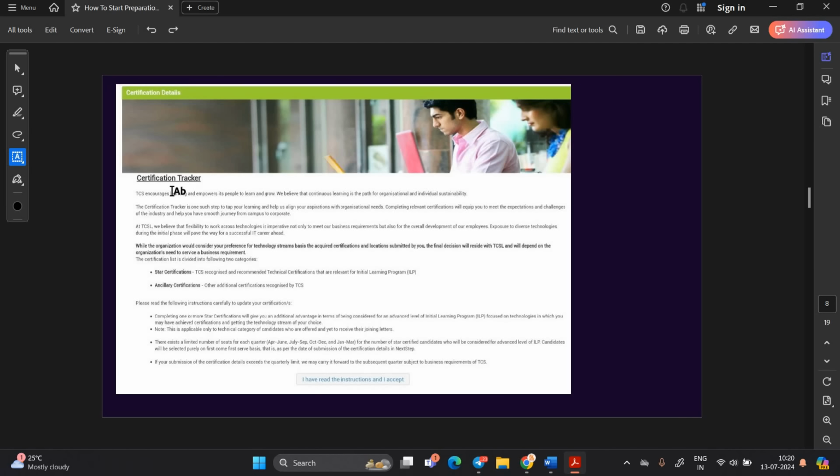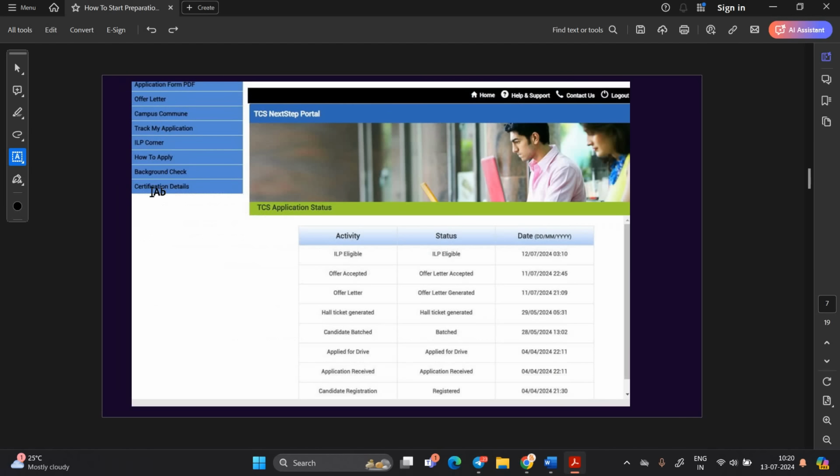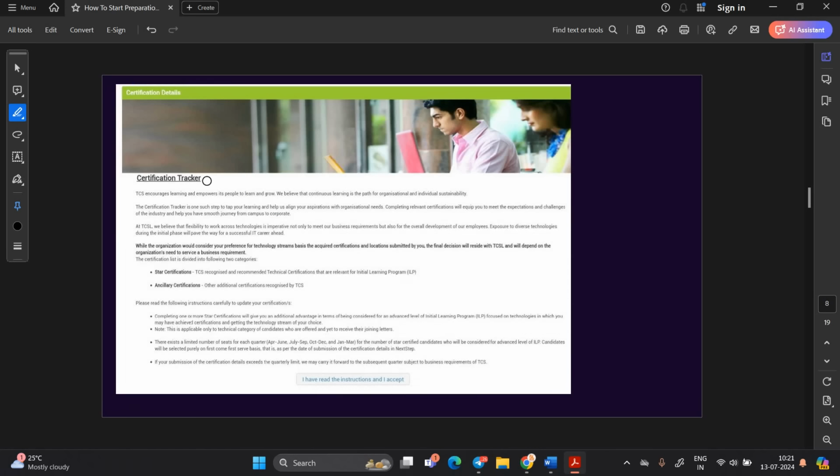Next is related to the certification tracker. You will see the certificate details here. Many candidates are asking what we mean by certificate details. So just understand one most important point about what they mention in the certification tracker.